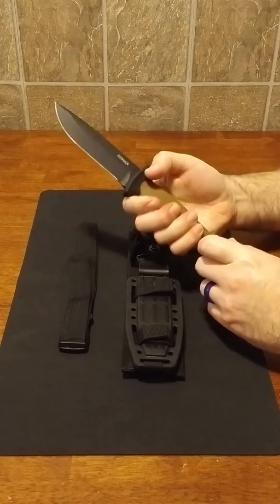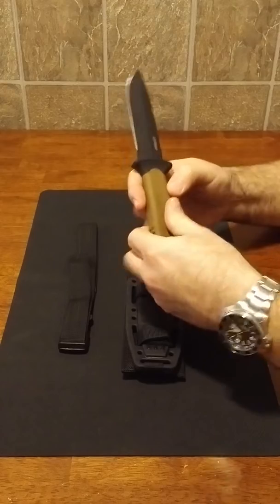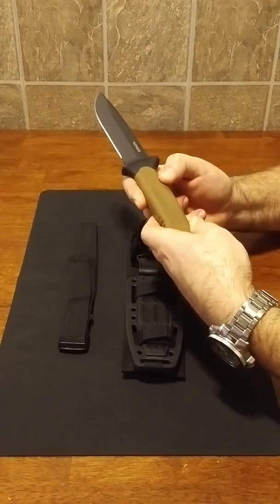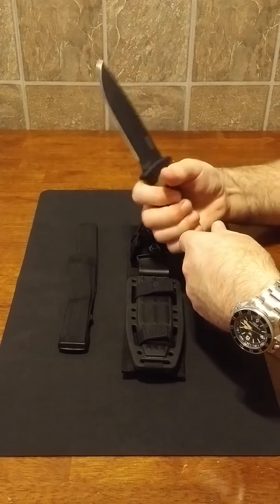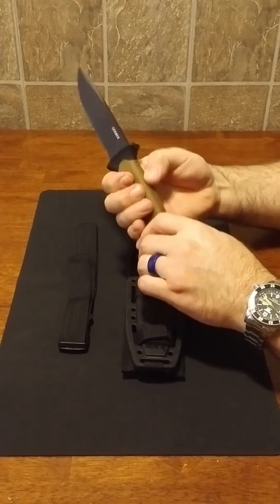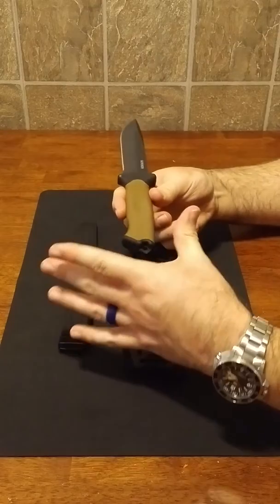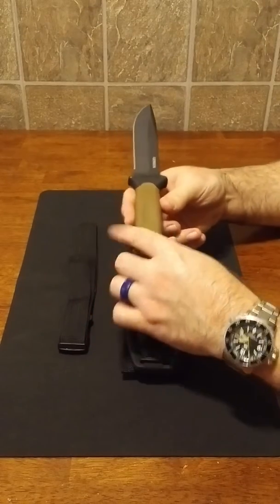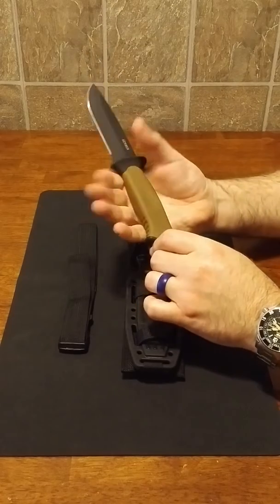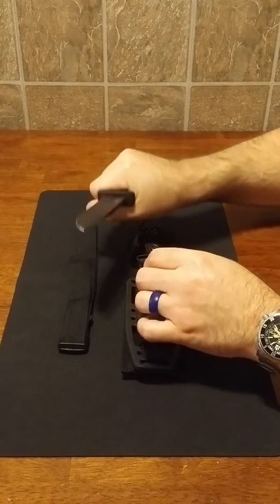Now, the handle is glass-filled nylon, but it has a rubber overlay. And the rubber on it, it's weird because you can scratch it with your fingernail, but then rub over the top of it and the scratch goes away. So it's a really hard rubber, but at the same time, it's almost like a silicone. Like it feels sticky. It's cool. I mean, it gives it a really good grip because you have the underbelly handle of it that's very solid, but on the outside you have the texturing and that cushioning that allows you to really grip this knife.